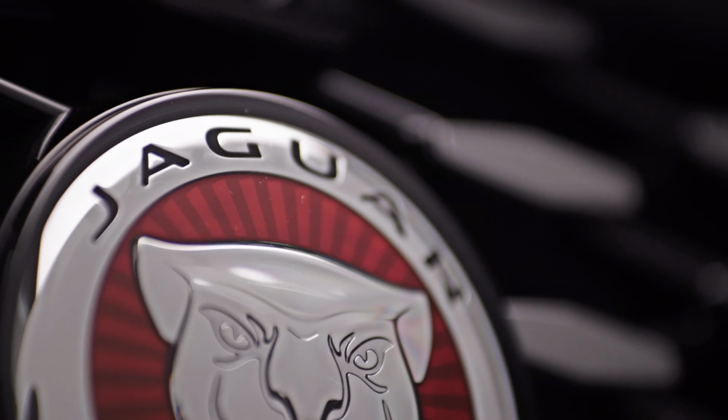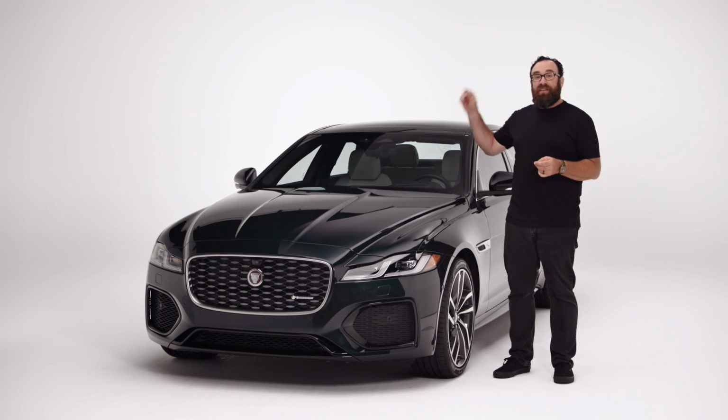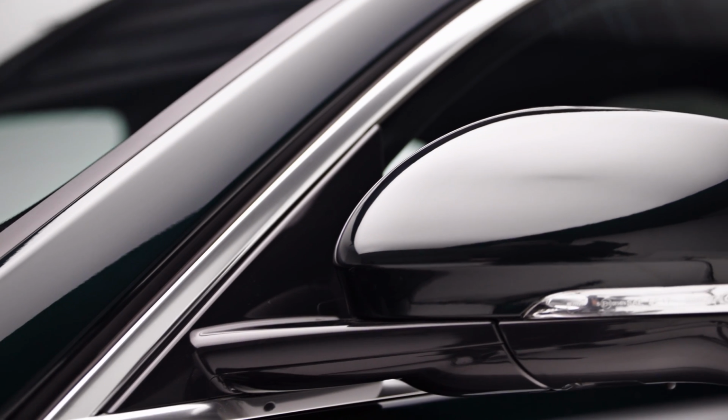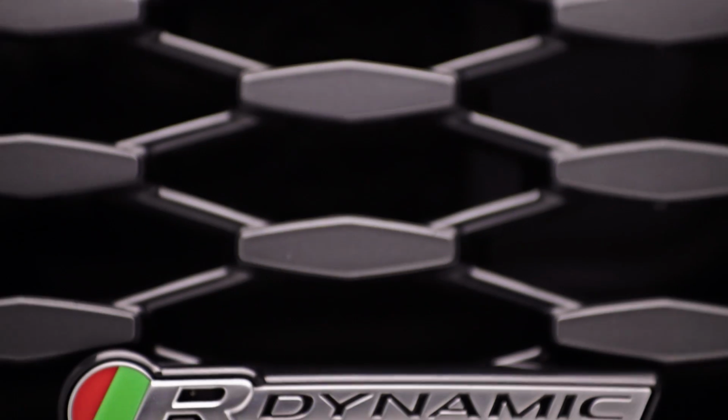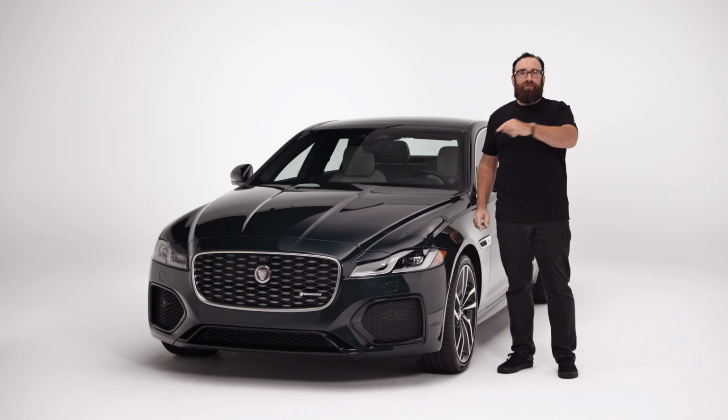This is the 2021 Jaguar XF P300. And if you want to buy a Jaguar sedan, the XF is the last Jag saloon you can buy. For 2021, it's only available with a 4-cylinder engine. The question is, if you're in the market for a mid-size luxury car, should you consider the XF? Let's find out.